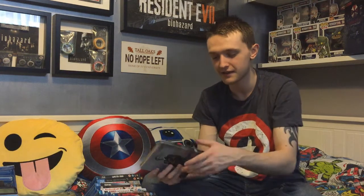This is also a Steelbook, Skyfall. I haven't got Quantum of Solace just because I didn't like that movie. So unless it comes up at like 50p or a pound or something, then I might get it. But I'm not going to really go out of my way to get it.